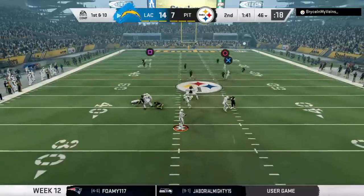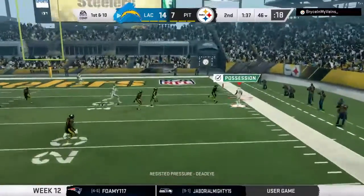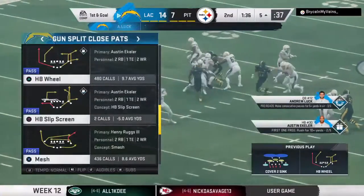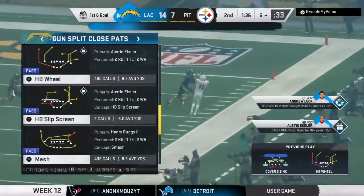Here's Locke. He's going to fire this thing deep right sideline. And at the 7-yard line, the catch is made. It's a big one there for the Chargers. 49 yards.